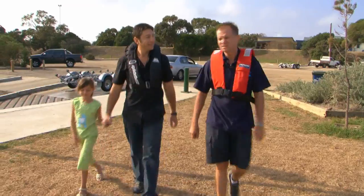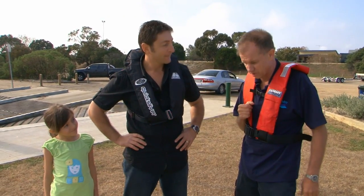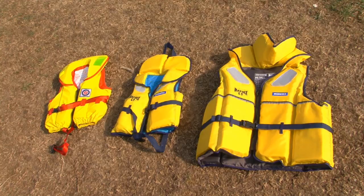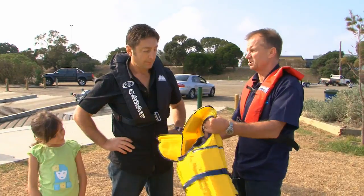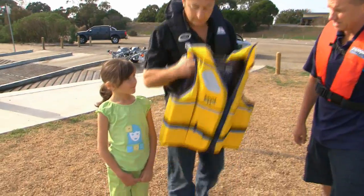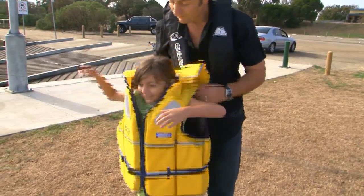We're all ready to go? Well, Theo, we've kitted up. The most important person here, Alexandra, we've got to make sure she gets the right life jacket. And we've got a variety of jackets here. Do you know what I've seen sometimes? Actually, you see a lot of people trying to put their kids into life jackets like this. And let's see how we go here with the young lady. See how it goes. Arms up.